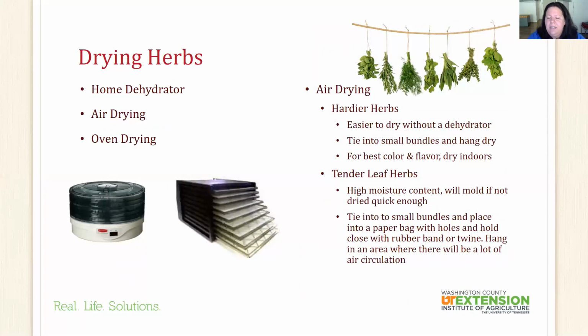Another option is to dry your herbs. Probably one of the better options, if you have access to that, is using a home dehydrator, or you can do air drying or oven drying. If you do air drying, the hardier herbs are actually easier to dry without a dehydrator. So you can kind of see up on top where you can tie them in small bundles and hang them to dry. This will keep for best color and flavor if you dry indoors.